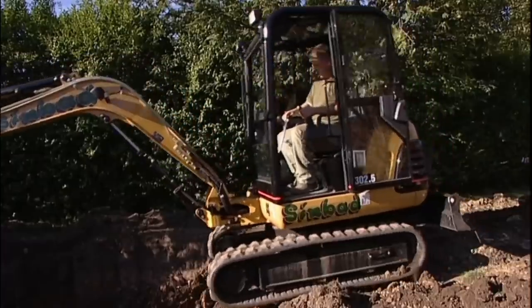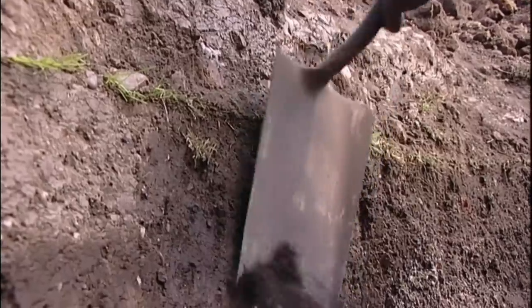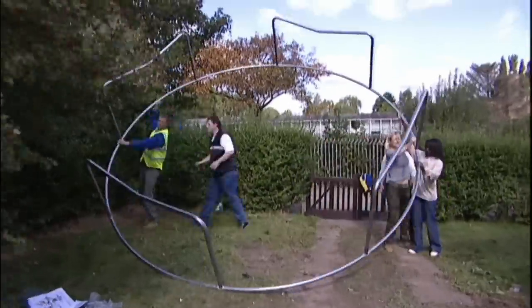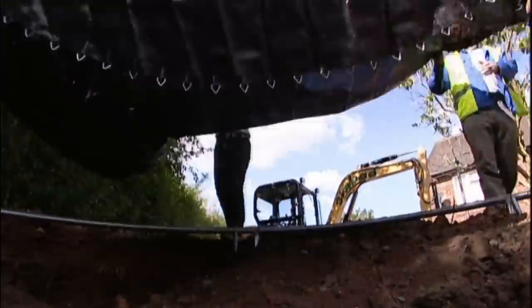Next job was to dig a hole for a giant trampoline to sit in, thereby making it flush with the ground. As the lads dug the hole, the framework was assembled. And with the trampoline in place, it was time for the arrival of the boys' treehouse.